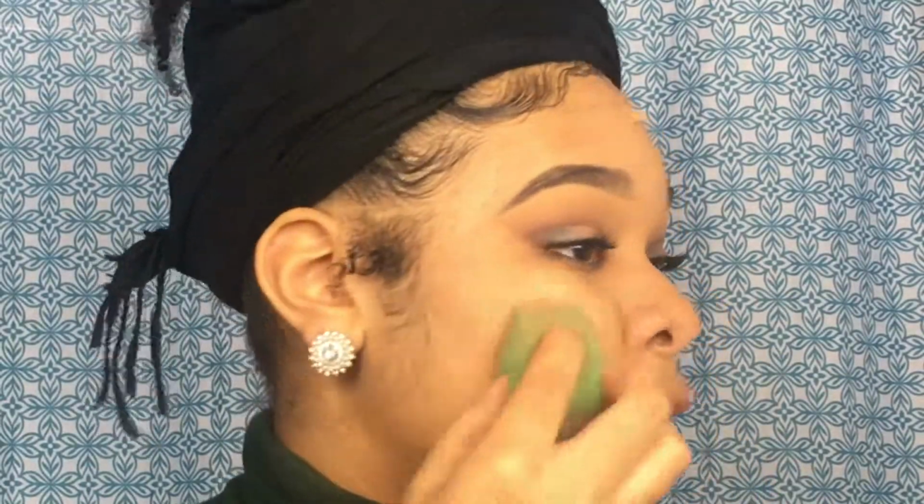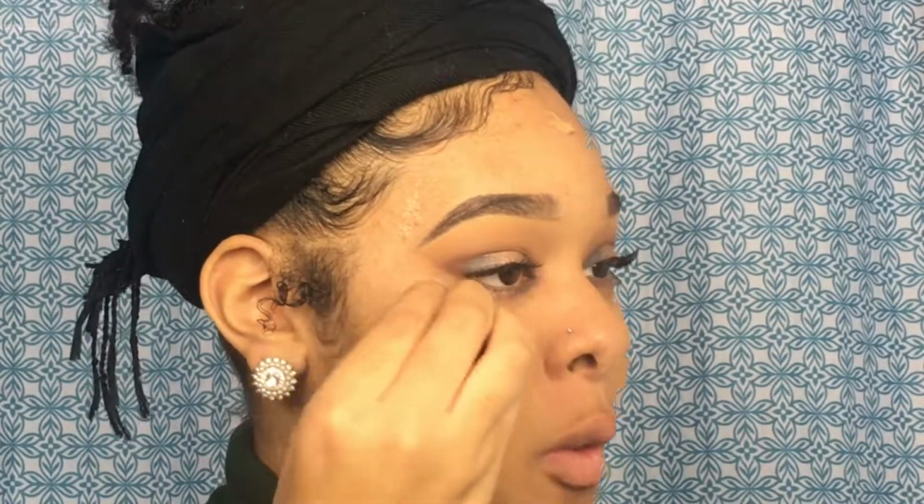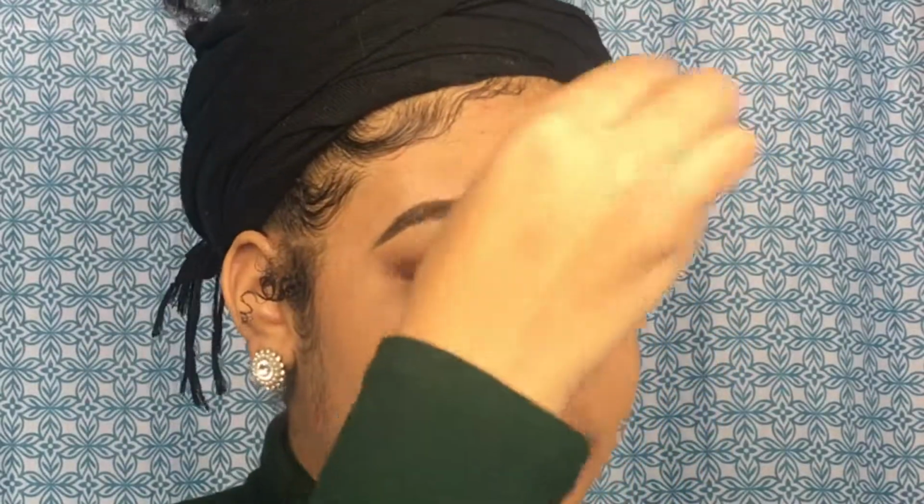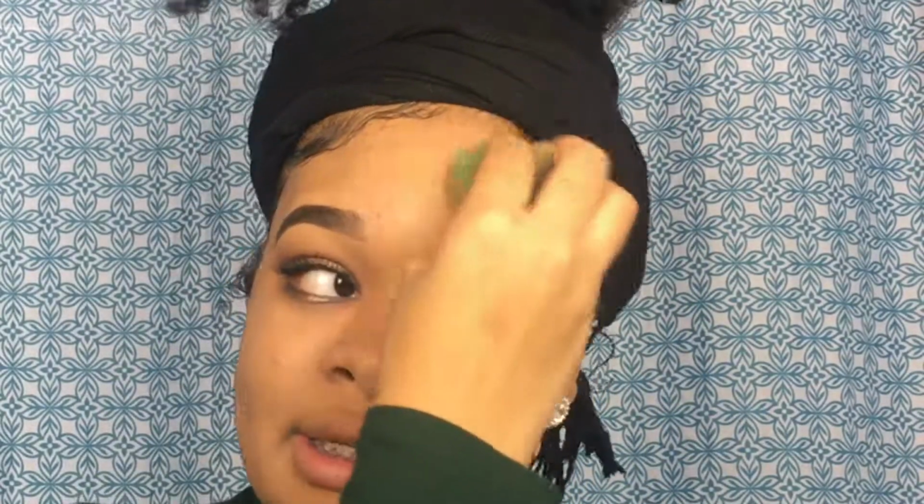Okay. Like, this looks really good. It smells weird though. It smells really, really weird. Like, literally it smells so weird. But I really like this. It's light coverage though. As you can see, it's really light coverage, but it has a good consistency. As you can see, I'm building it up and it looks really nice.